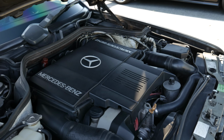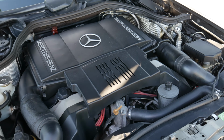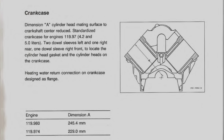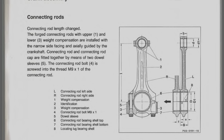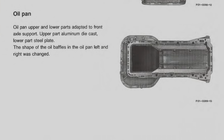The M119.974 engine from Mercedes had specific changes for the 500e compared to the SL. The deck height of the crankcase was lowered and paired with shortened connecting rods for a more compact engine. The oil pan was revised, among other parts, also in the name of a more compact engine.